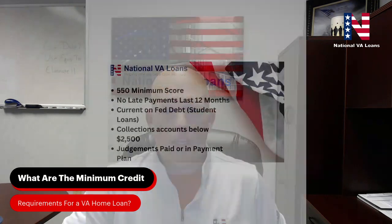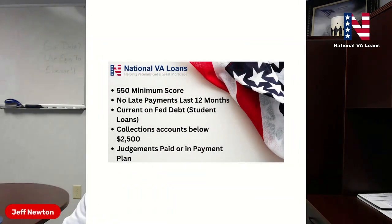I'm going to pull this up. Here we go. Minimum credit score requirements for VA home loans: 550 minimum credit score. So if you have a 550 credit score or above, we can typically get a VA home loan. Now there's a lot of criteria that goes into that. A lot of times we hear them say, "Well, 550 credit score with good credit." Well, that's not the same thing. Those things don't exist together.